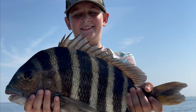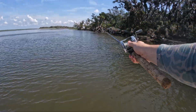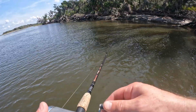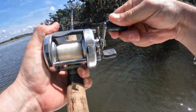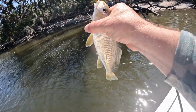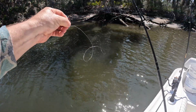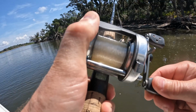$4.50 rod reel combo from Walmart. Does the trick. Yep. Oh, I got him that time. Yeah. Dang it. Ow. Yeah, something little, I think. Flounder or white one?